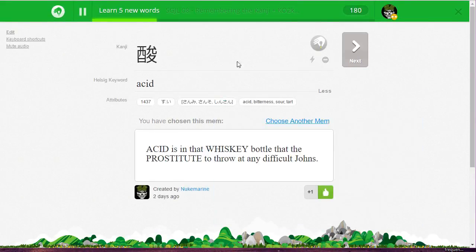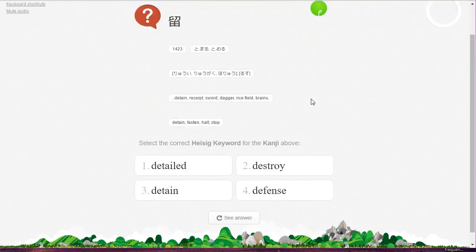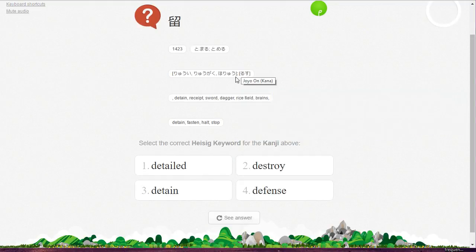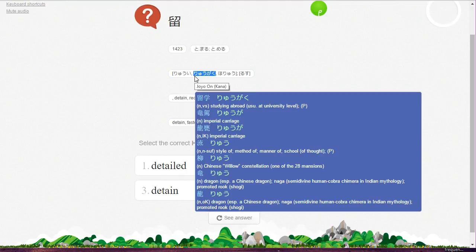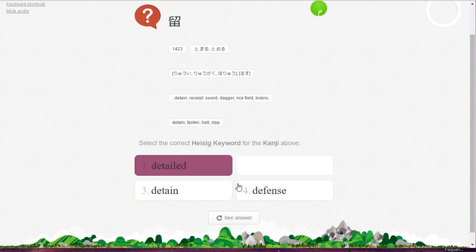Okay, so this is acid. So acid stored in the bottles, and it's to protect the prostitutes from the Johns. Okay, prostitutes, licensed walkers. Licensed walkers. Alright, sanso, oxygen. Rusu. I was thinking of Rusu here, which is like rusu denwa, like answering machine. And then we have Ryugaku, which is going to be people who are going abroad, like exchange students. Okay, but anyway, so this is detain.